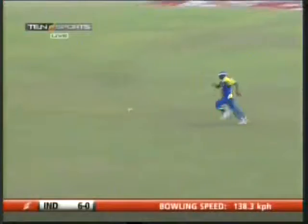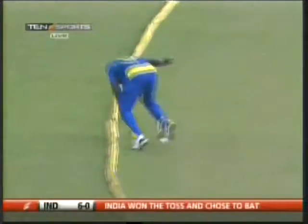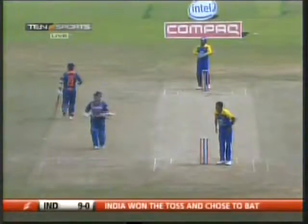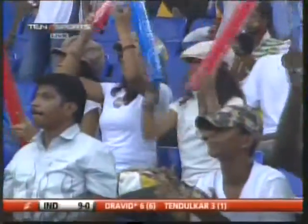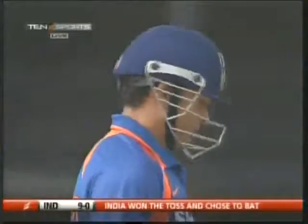He's off and running straight away, and the old boy Jasuri has to stretch the hamstrings. Oh, he just manages to stop it. Fresh pitch. And already we've seen a little bit of seam movement, but also seeing the ball coming onto the bat reasonably well.